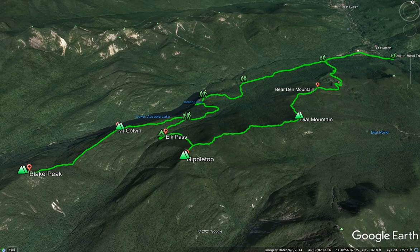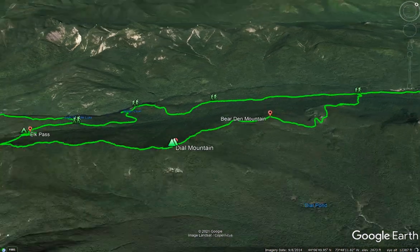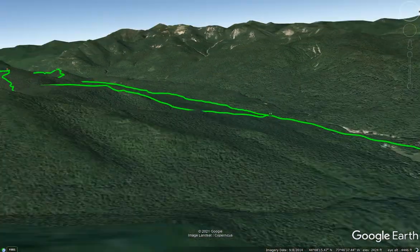Day 1 will take us 10.5 miles with 4,440 feet of climbing to the campsite at Elk Pass, and day 2 will be a 7.6-mile trip with 1,900 feet of climbing back to the trailhead. We will start out at the AMR trailhead off of Route 73 in Keene.